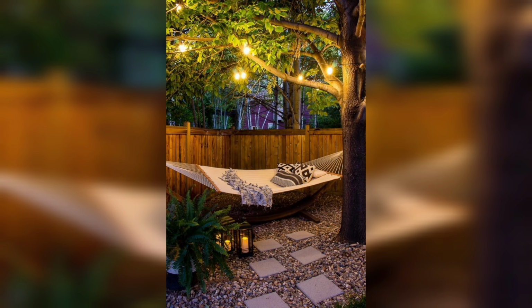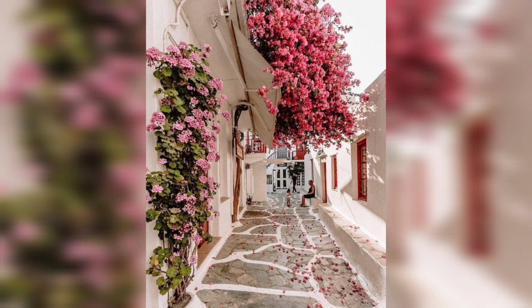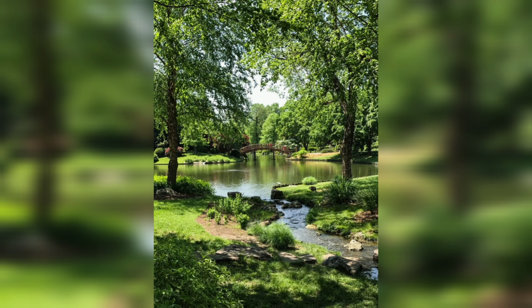Now, let's talk about creating inviting spaces within your garden. Cozy corners with comfortable seating, decorative elements, and perhaps a water feature can turn your outdoor area into a haven for relaxation. Maintaining your garden is key to preserving its aesthetic appeal.